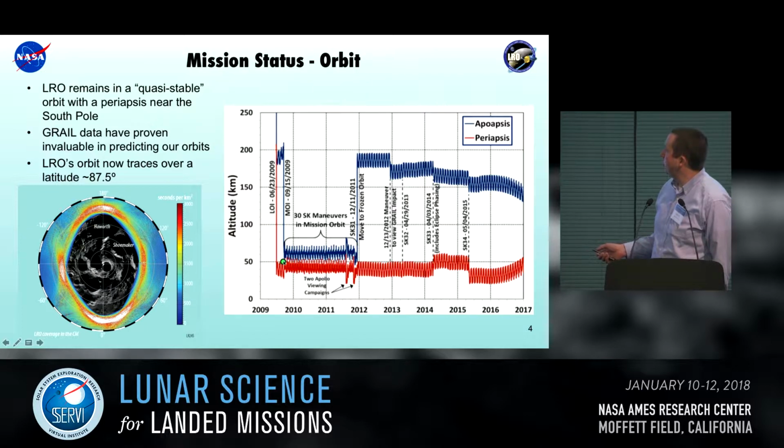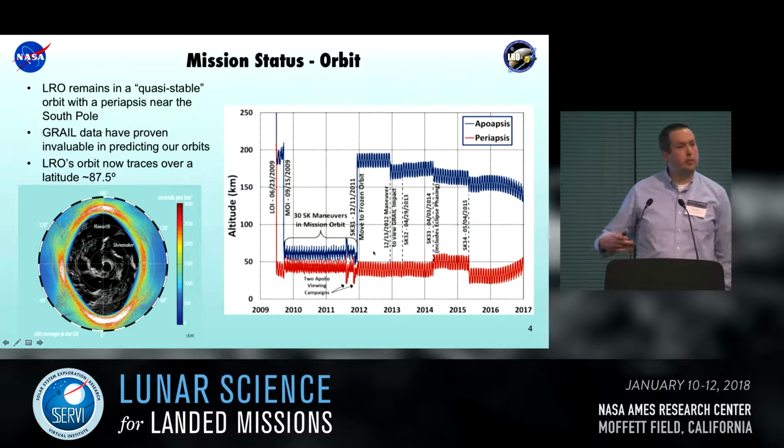We went into a roughly 50-kilometer circular orbit for just over 2 years, which is our main science phase. And in the first year of that, we were an exploration mission. We transitioned to a science mission, and subsequently, at the end of 2011, went into this quasi-stable orbit.